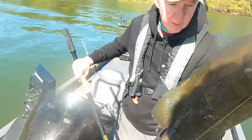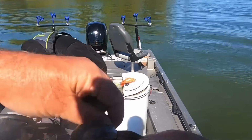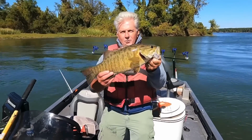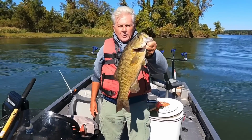Look at that joker, son. That's a picture taker. Don't y'all look right there while I've got him by the corner of the mouth. Folks, right there's what we're after today. Look at that, a big, beautiful smallmouth bass out here on Wheeler Lake.